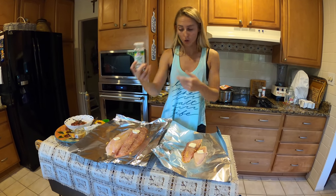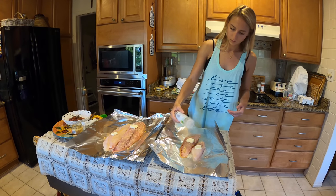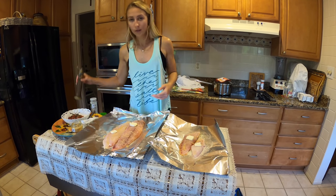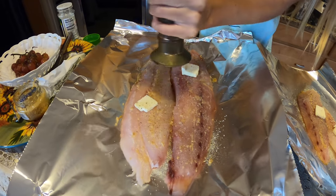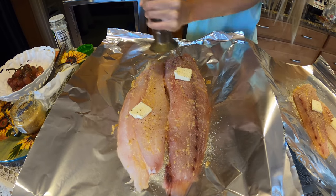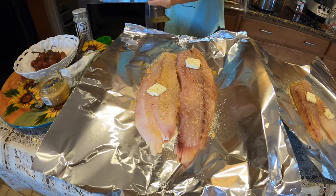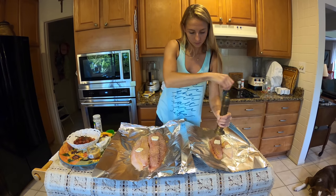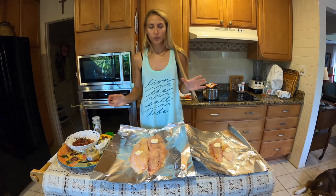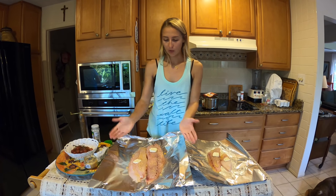We got some garlic salt. And some black pepper. Man, you really gotta work this thing to get some pepper out. It's an old mill. Just like that. Super simple, super delicious. I don't know anybody who doesn't like garlic, but we're gonna go ahead and wrap this up and put it on the grill. You want some fish?